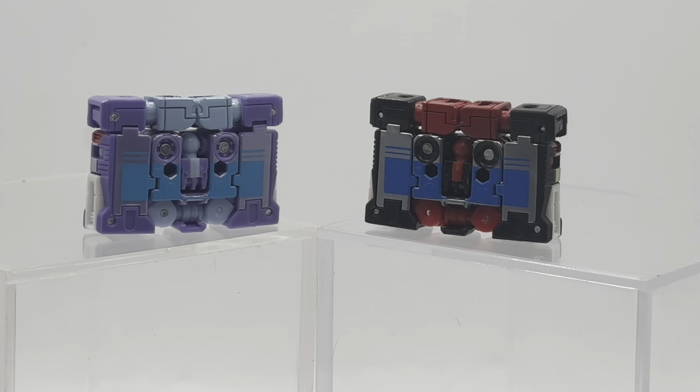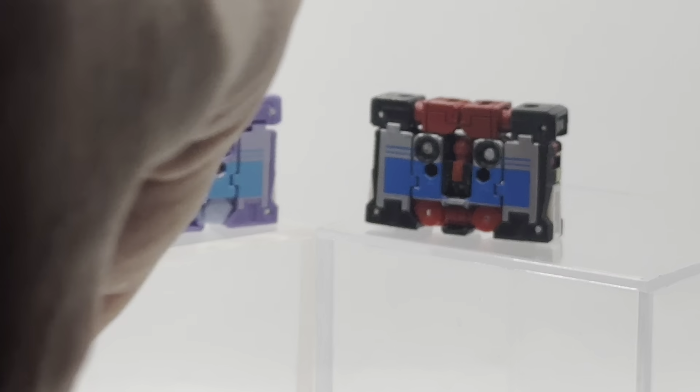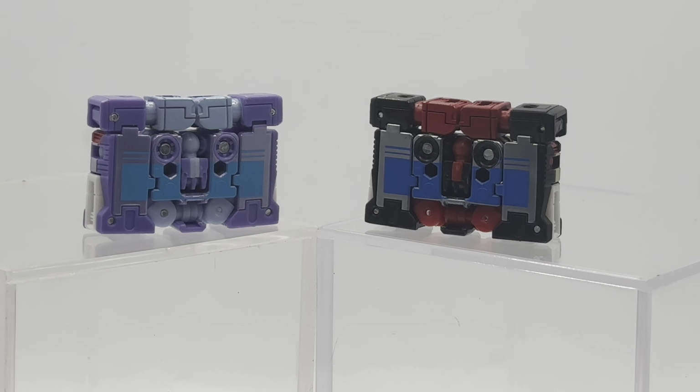Because, obviously, if there is a G1-esque Studio Series 86 Soundwave down the road, I'm getting it. It's not a discussion, and these two are going to be a feature of my Soundwave display and collection. 120%. But as I say, do they warrant a place in your collection?